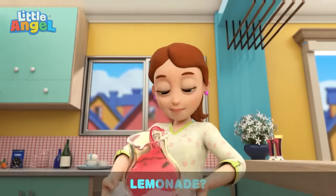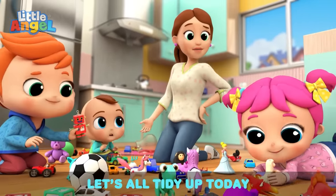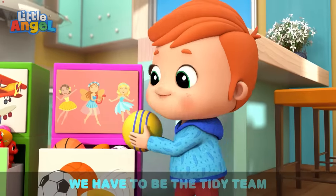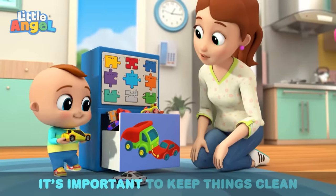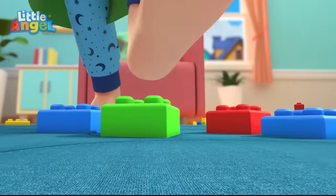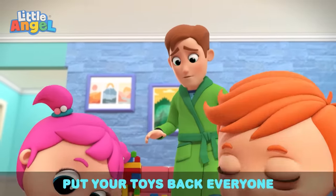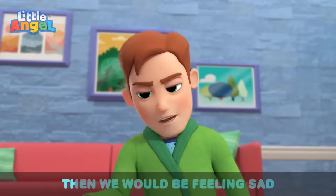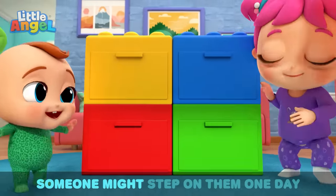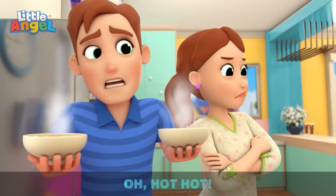Who wants to drink some lemonade? Tidy, tidy, put things away. Hurt really bad, then we would be feeling sad. Lunchtime. Oh. Ouch, ouch. Oh, hot, hot.